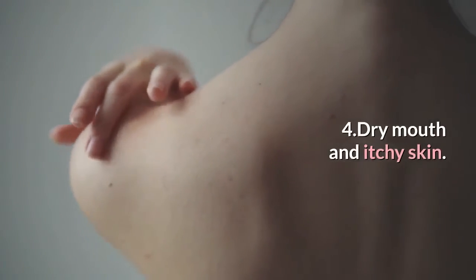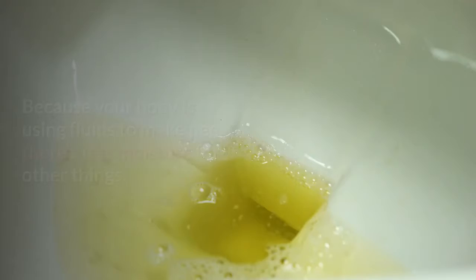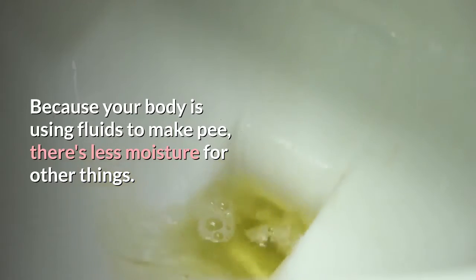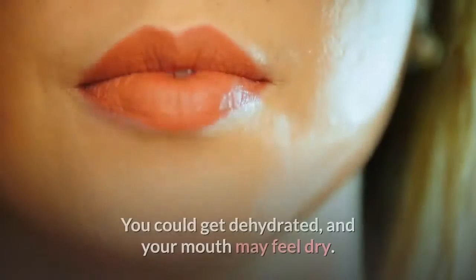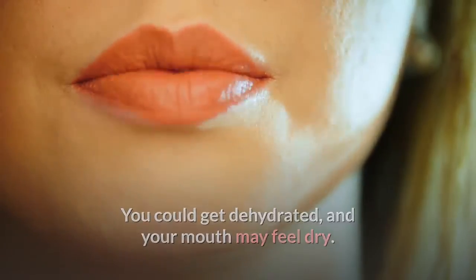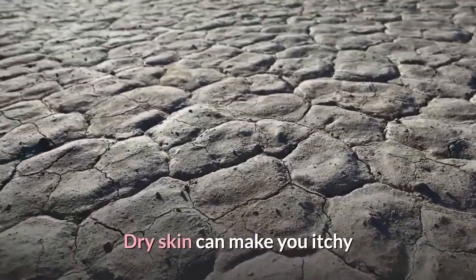4. Dry mouth and itchy skin. Because your body is using fluids to make pee, there's less moisture for other things. You could get dehydrated, and your mouth may feel dry. Dry skin can make you itchy.